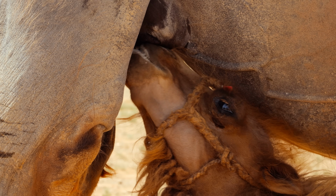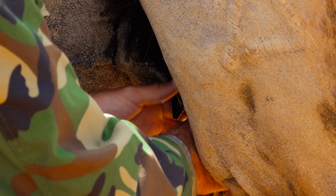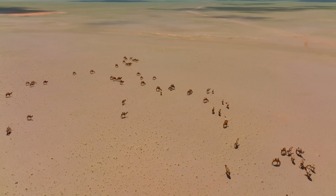I'm on one side, the baby's on the other side. We are sharing this udder together. It all starts with breakfast. Good morning, everybody.